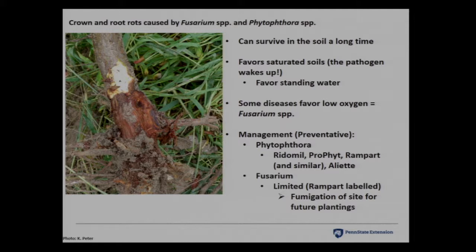So if there is a risk for Phytophthora, Ridomil, Prophyte, Rampart, Aliette, these phosphorous acid-based products all work against Phytophthora. But it has to be there before you see symptoms. Once you see symptoms, it's too late. In the case of Fusarium, it's just Rampart that I've found so far. Fusarium's on the Rampart label. This is another phosphorous acid-based product.